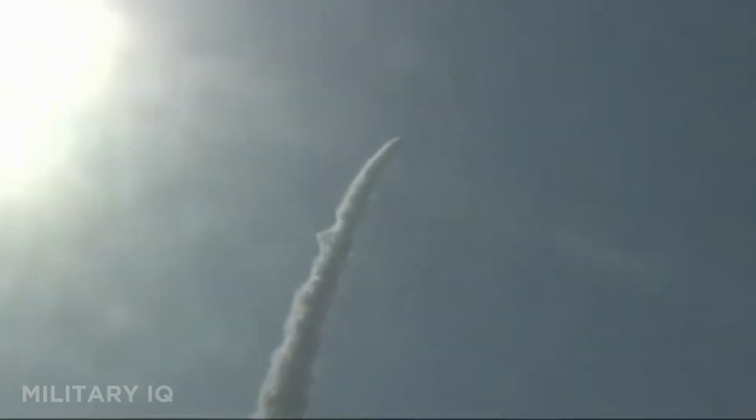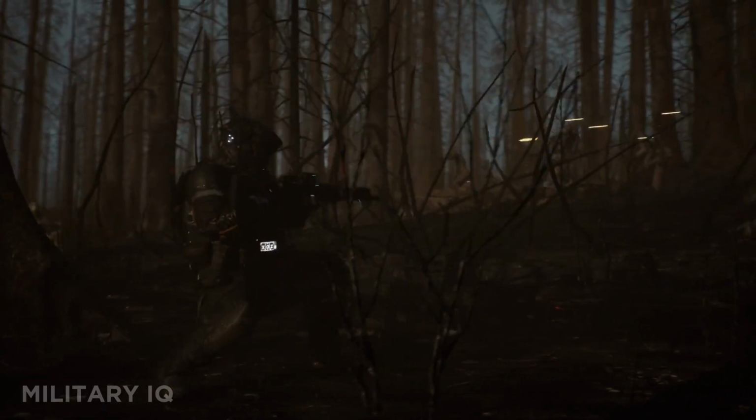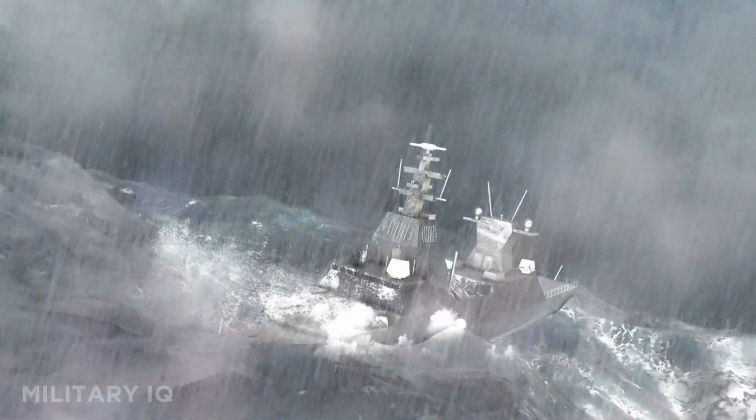Agni V is not just a missile. It's a strategic force multiplier and a bold declaration of India's readiness, reach, and resolve in modern warfare. India's arsenal is not just powerful, it's a statement of global strength, precision, and readiness.